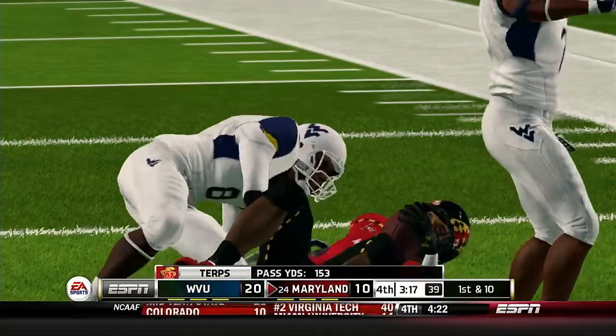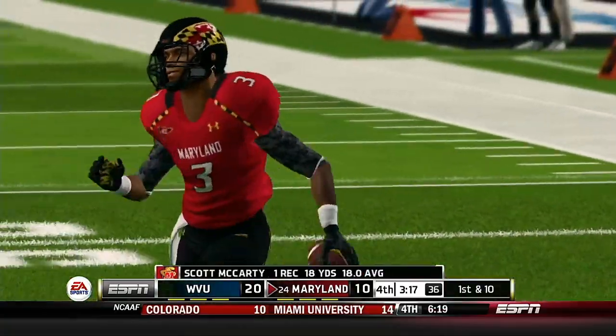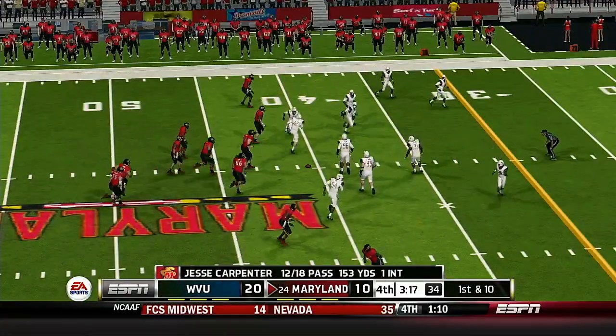Tackle made at the 40-yard line. That one goes for good yardage and a first down. Yeah, that's just a nice gain on second down.